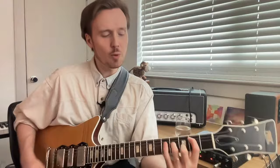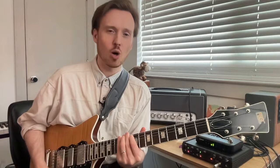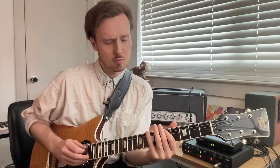And what we can do is, instead of just doing your straight up E minor pentatonic scale, let's instead try a different option, which would be the B minor pentatonic scale. All the while playing over an E minor chord.